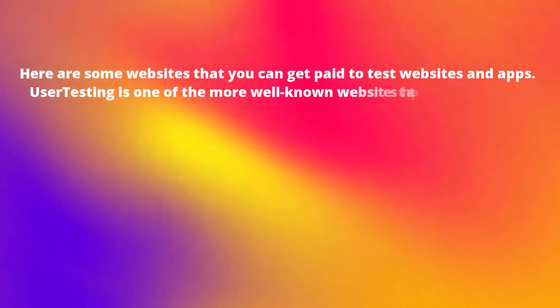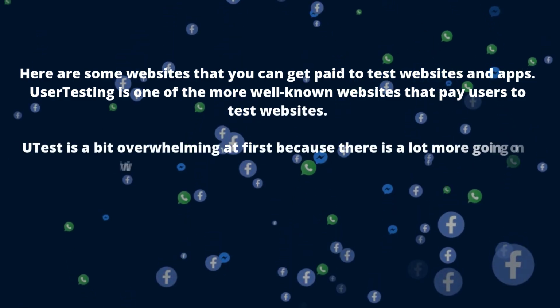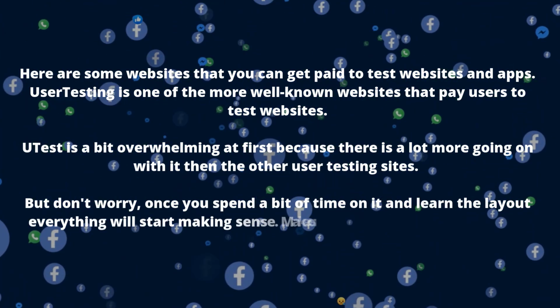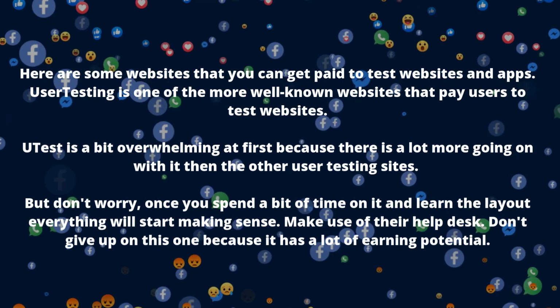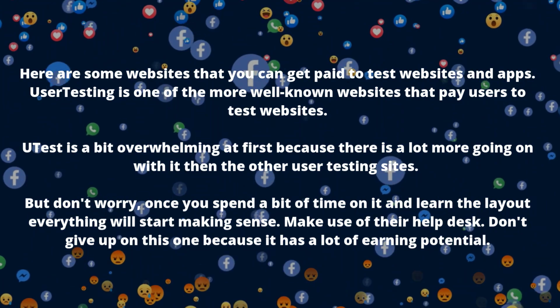Here are some websites that you can get paid to test websites and apps. User Testing is one of the more well-known websites that pay users to test websites. Another is uTest. uTest is a bit overwhelming at first because there's a lot more going on with it than the other user testing sites. But don't worry, once you spend a bit of time on it and learn the layout, everything will start making sense. Make use of their help desk. Don't give up on this one because it has a lot of earning potential.